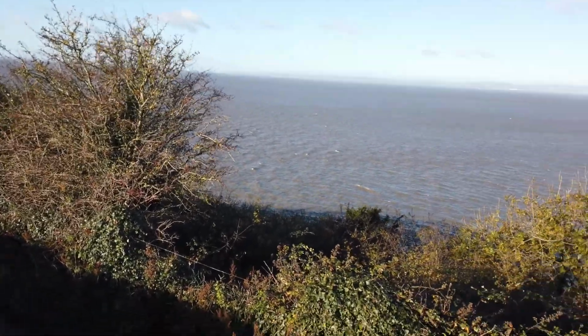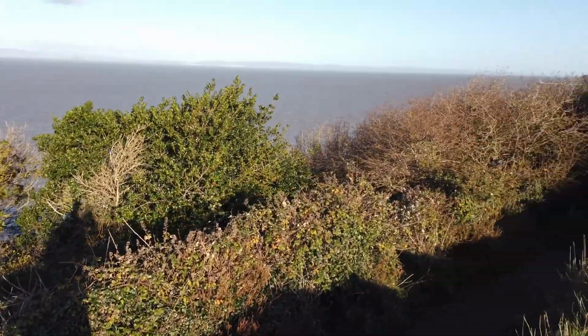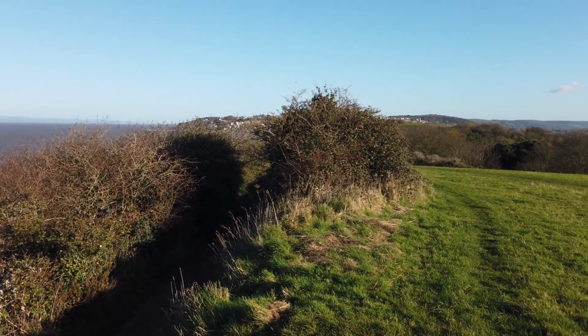I'm on a coastal path. I parked just outside Clevedon and I'm walking my way through. I could have parked a little further in the centre, but if I did that, I'd have to pay parking charges. I don't do parking charges unless I really have to. And not only that, it's a lovely walk.